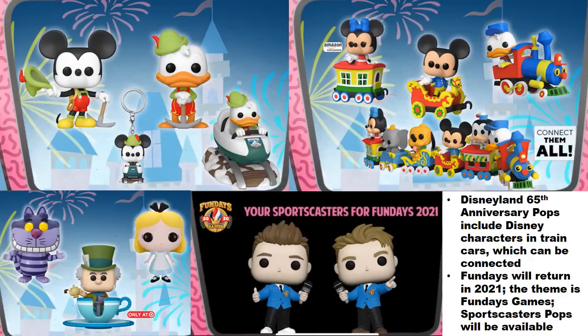You also see here that we have some more Pops based on Alice in Wonderland, although I gotta say that the figures don't look especially new to me. They look very similar to what's already been produced, except for the Mad Hatter and the Teacup, which is going to be a Target exclusive. That's kind of interesting because the other ones have been, of course, with Shop Disney, but yeah, Mad Hatter and the Teacup is actually going to be with Target.